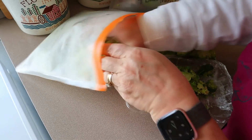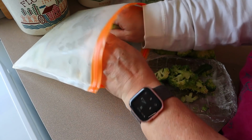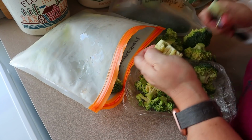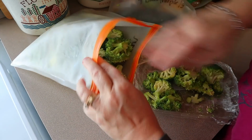And then this night is so easy. For this night, I honestly use my Instant Pot for the broccoli. I put it in there on high pressure for 1 minute. And then I do a quick release on it, and it's perfect.